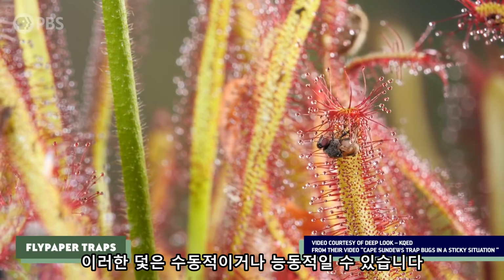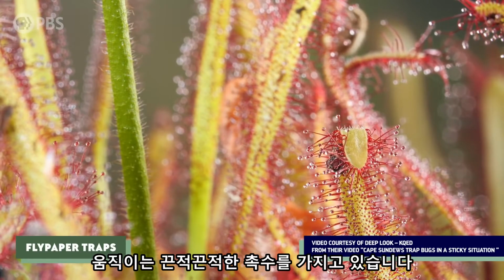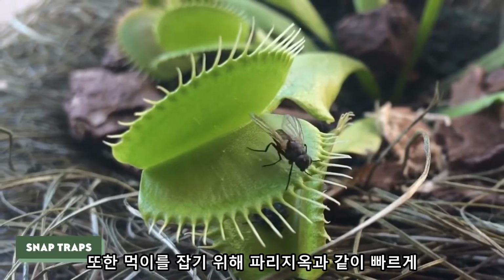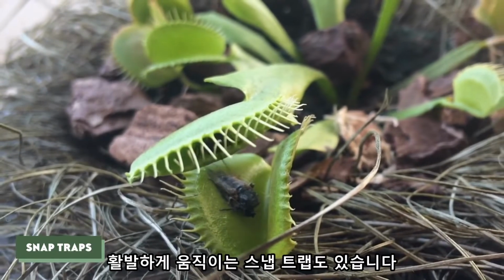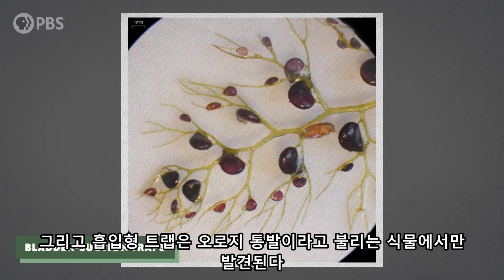These traps can be passive or active. For example, sundews have moving, sticky tentacles that react to contact with prey. There are also snap traps, which are active, using rapid modified leaf movements like those of a Venus flytrap to snag prey. And bladder suction traps are found exclusively in plants called bladderworts.